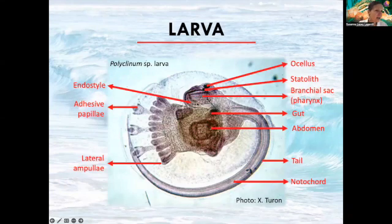You can see an endostyle. You can see that branchial sac. You can see a gut here with an abdomen, and 2 different structures that the larva will use to move around, something called the ocellus, and that will allow the larva to know whether it's dark or if there is light, and something called the statolith, and that will help the larva know if it's upside down or it's straight or what's going on. When the animal is in its larval stage, it can move, right? That's when the ascidians can go from one place to another. Again, not very far normally, but some. And that's because they have a tail. You can see here the tail.